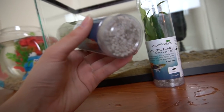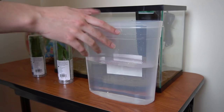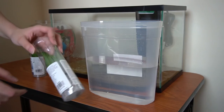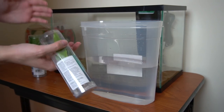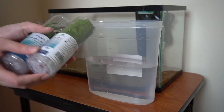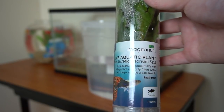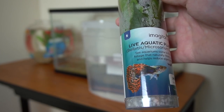We're gonna rinse off all of this excess stuff and go ahead and plant these plants. All right, so I went and filled this up with some water so we can rinse off the excess chemicals and stuff, but both of these plants are okay for bettas. I just wanna show you guys what they are, so if you wanna get them for your betta, you know these are safe.